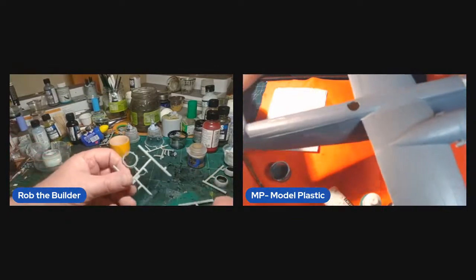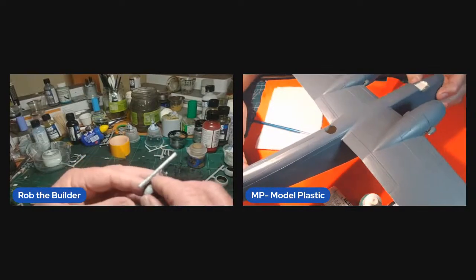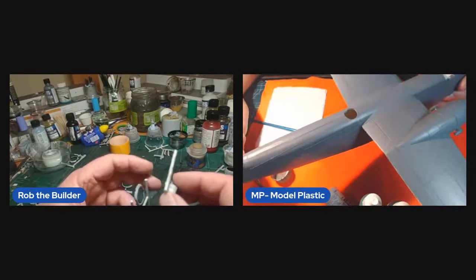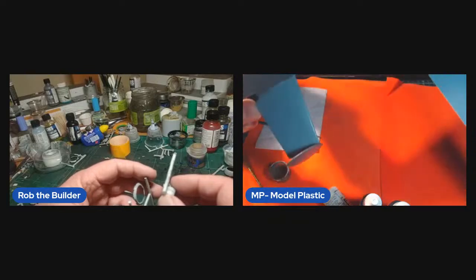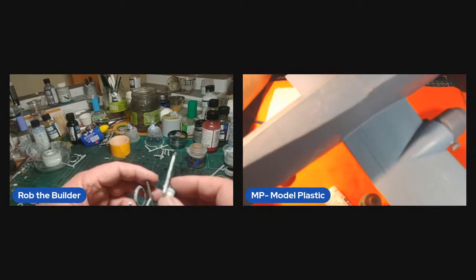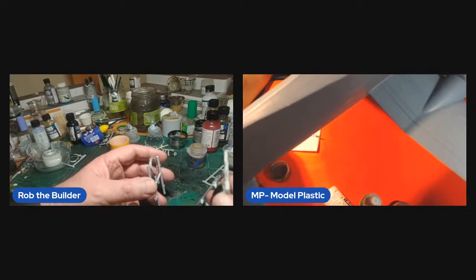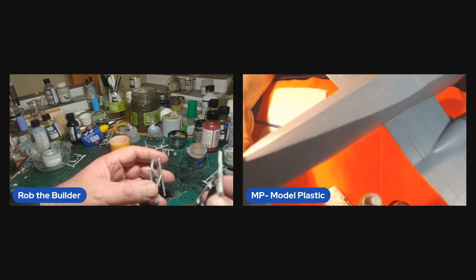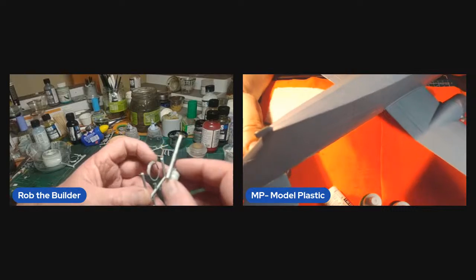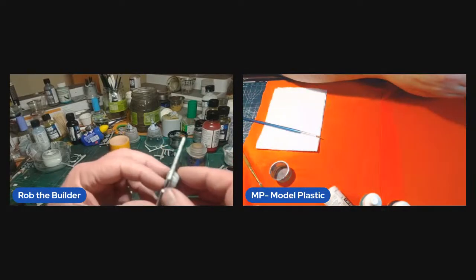I'm painting with the scheme they used in World War II, the Russian gray, and on the bottom they use a gray blue. It's similar to what the Luftwaffe used. It's light, almost like blue. It's a very cool plane.